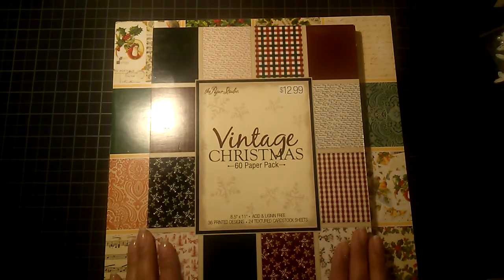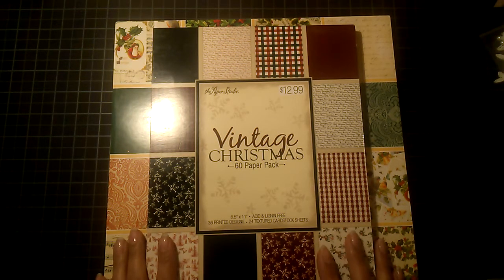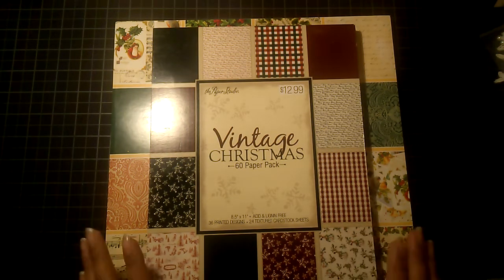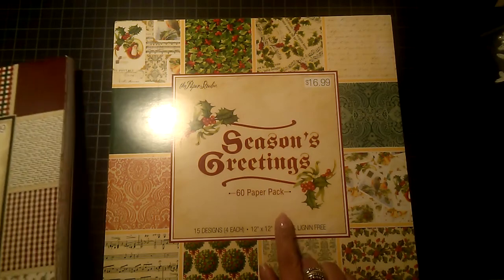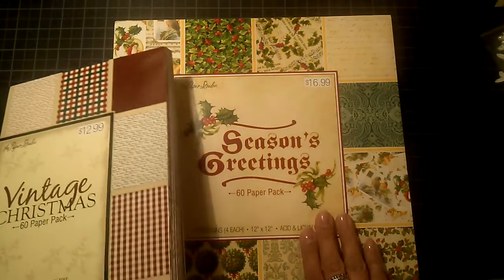So anyway, I wanted to share with you the cards for this month of February for the YPP Christmas card challenge that I'm playing along with. I know it's a little late, but I'm going to go ahead and do this video. Okay, so I used this vintage Christmas stack and the Season's Greeting paper stack. These are both from Paper Studio and relatively new as far as unused.